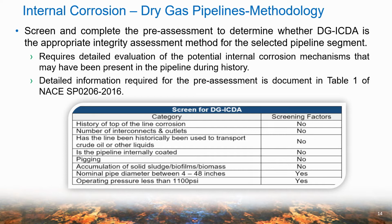So you want to know, does that pipeline have a history of top of line corrosion? Are there a lot of interconnects and outlets that make the solution complicated? Has the line historically been used to transport crude oil or other liquids? Is the pipeline internally coated? You look at, has the pipeline been pigged? Is there any confirmed accumulation of solids, sludge, biofilms, biomass?